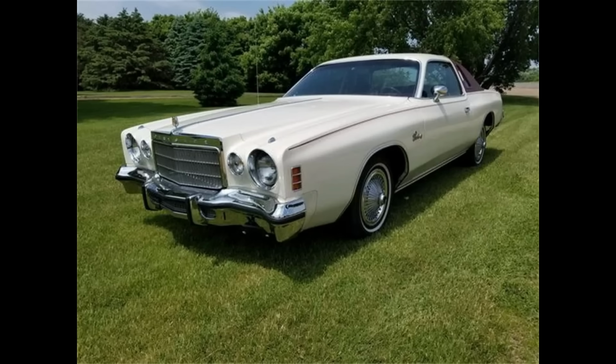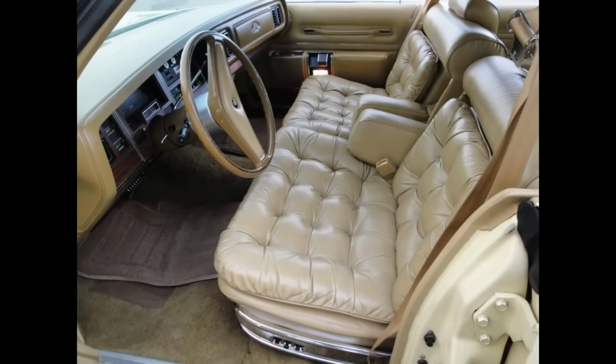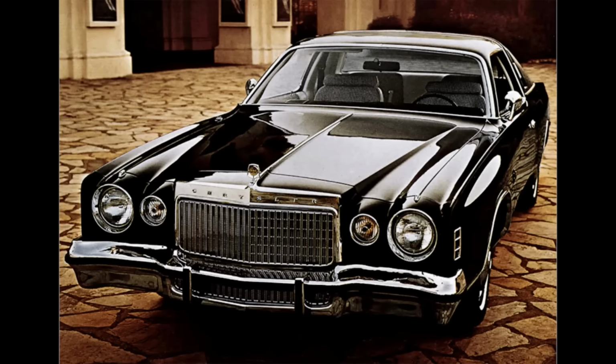The Cordoba, with its distinctive design and opulent features, included that rich Corinthian leather, and it captured the essence of class, and it was a popular car back in the late 70s.